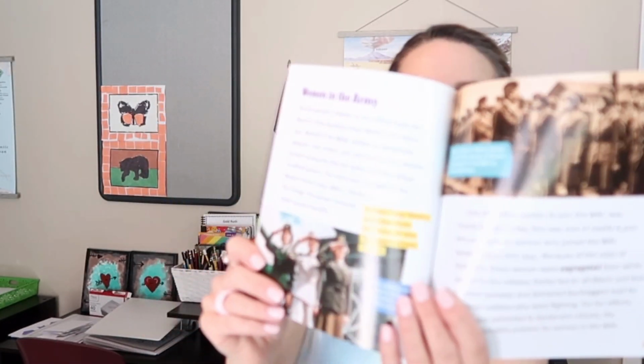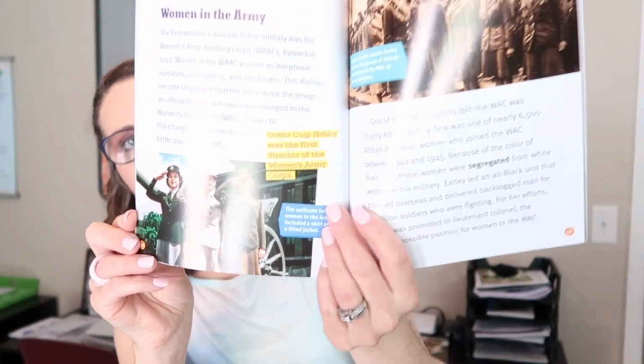Something else I picked up for history was this A True Book, Women in World War II. I thought that that would be really cool to do since I'm teaching my daughter and my niece, and you know, just to let them know how women had a part in World War II and they served a purpose. And yeah, so I thought that that would be really cool to add into our curriculum.